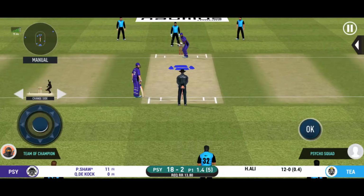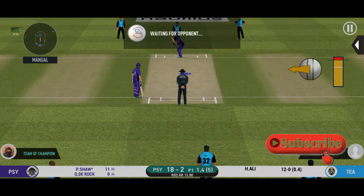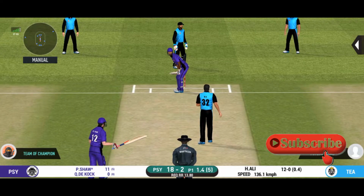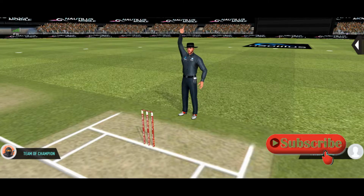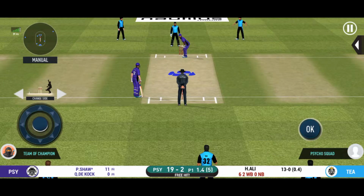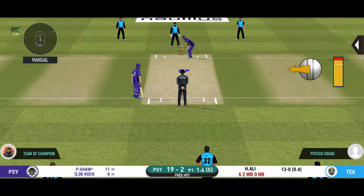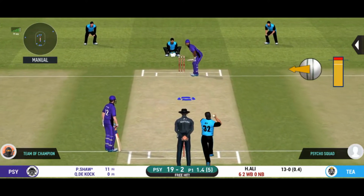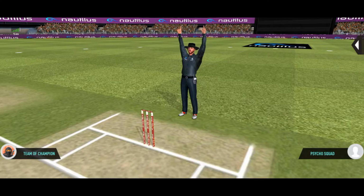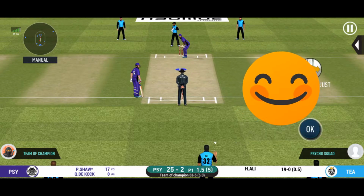Definitely wasn't expecting that. Superb bowling. The bowler looks charged up and is bowling good lines. Bowler has overstepped. No ball. For the big one. That's a powerful six. He looks in good batting form here.